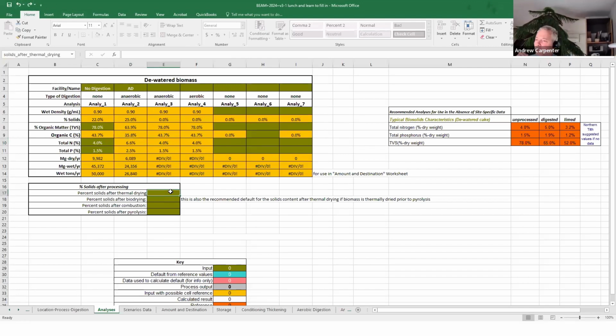Now we've got one scenario that we're going to use here where we're going to show you thermal drying. So that percent after dewatering is going to change during the thermal drying process. So that's an input that you put down here, 94%. And you'll see how that works further down the line.